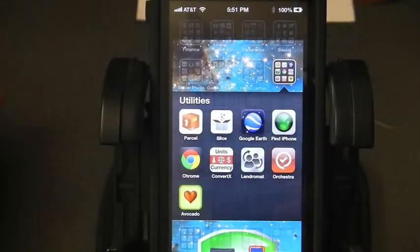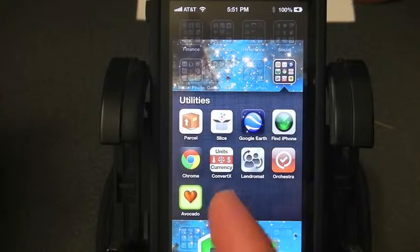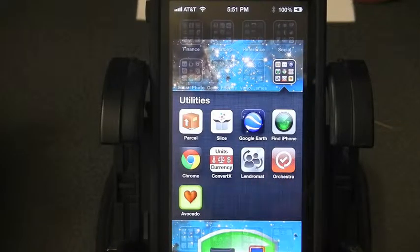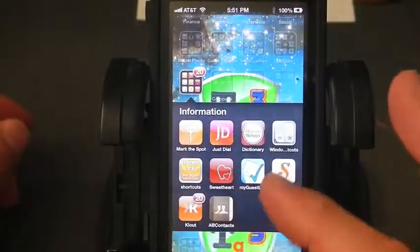Next one over here, these are what I call utilities, but they're basically trackers. Of course, you have Find My iPhone, Chrome, delivery trackers, currency. The two on the bottom, Orchestra and Avocado, these two I use with my wife. These allow us to share pictures, photos, calendar events, just between us two, no one else. Those two are good as well.